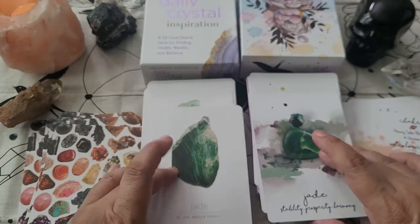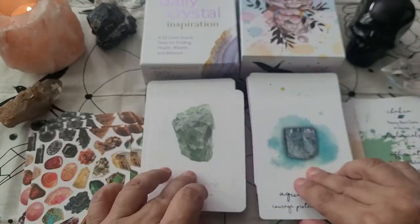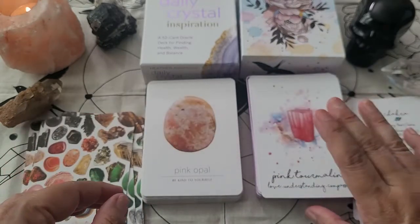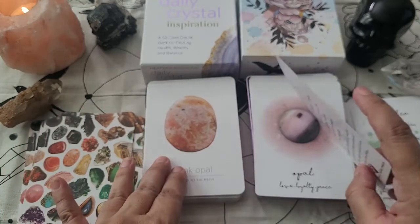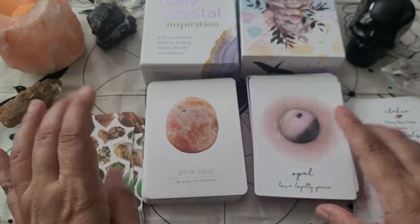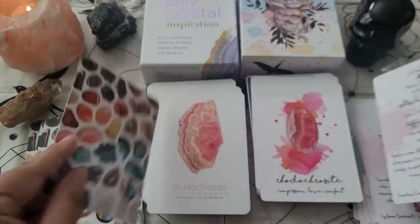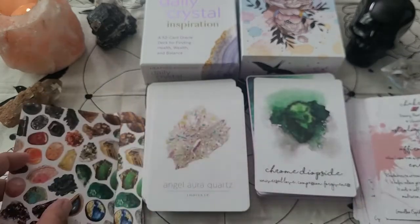So here we have jade, and we have jade here. Aquamarine. Adventurine. We have pink tourmaline here, but no pink tourmaline in the Daily Crystals. We have opal. This did not have opal, but it had pink opal. So I went ahead and included it as a side-by-side here. Rhodochrosite, they both have it.